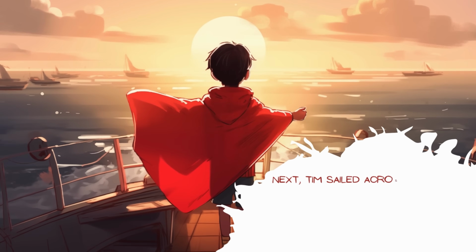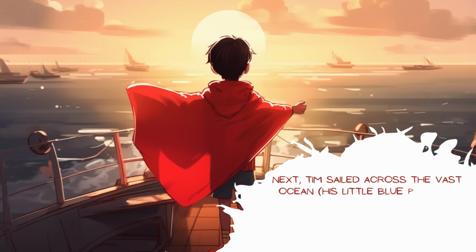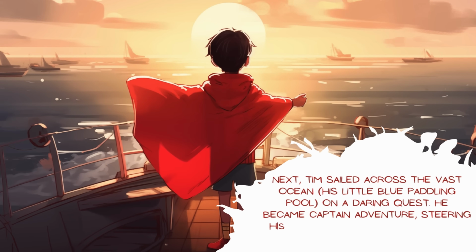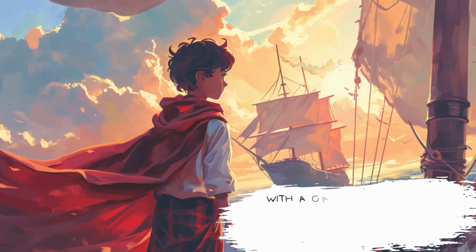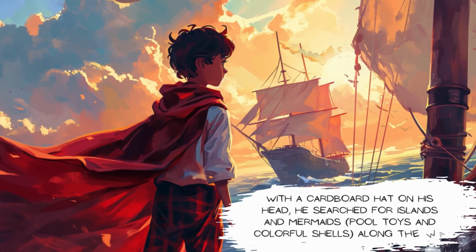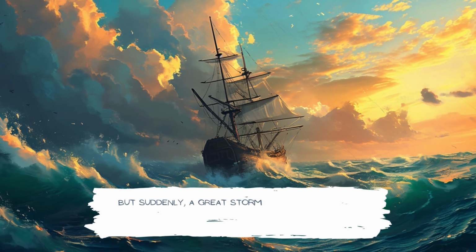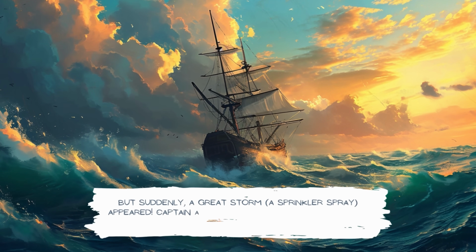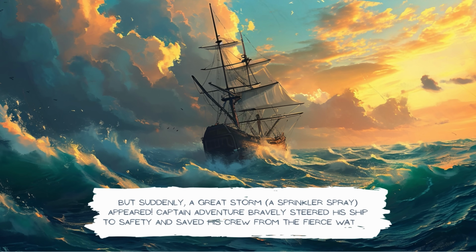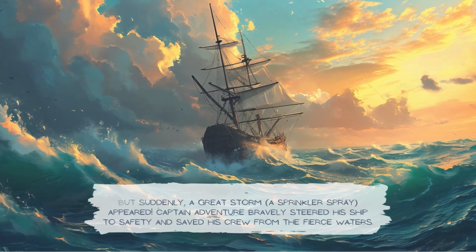Next, Tim sailed across the vast ocean, his little blue paddling pool, on a daring quest. He became Captain Adventure, steering his imaginary ship through rough waves and calm waters. With a cardboard hat on his head, he searched for islands and mermaids' pool toys and colorful shells along the way. But suddenly, a great storm of sprinkler spray appeared. Captain Adventure bravely steered his ship to safety and saved his crew from the fierce waters.